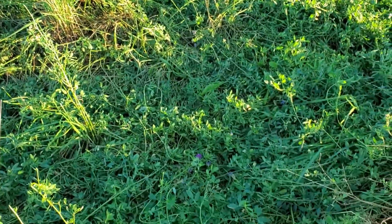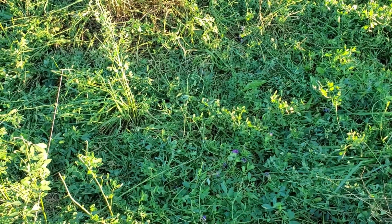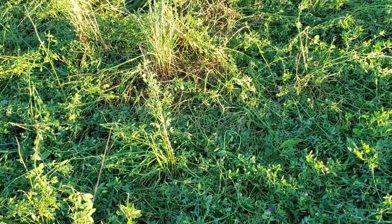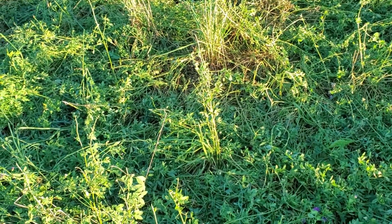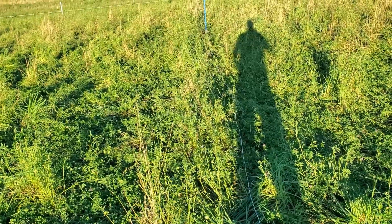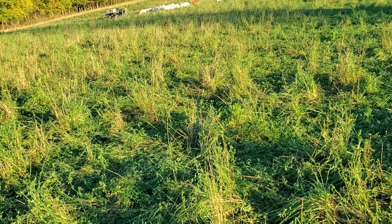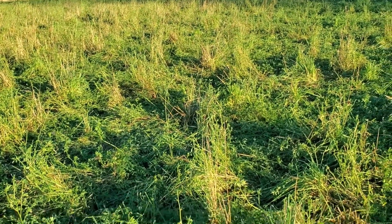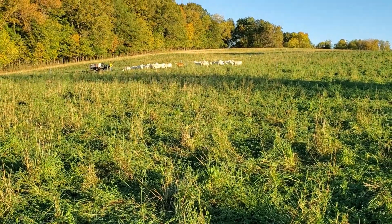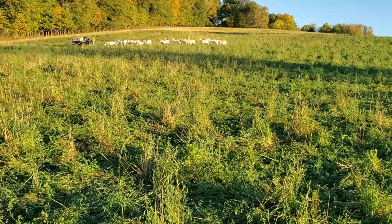As you can see, this field has what I would call too many legumes. I would say it's probably 60, maybe 70% in some places, alfalfa and clover. It was planted before we bought this as a pure stand hayfield of alfalfa. And I've been slowly working to convert it without having to bring in a poison and kill it off. And it's been working.